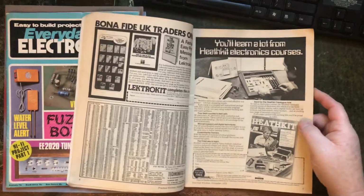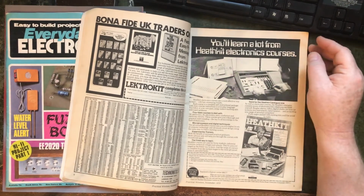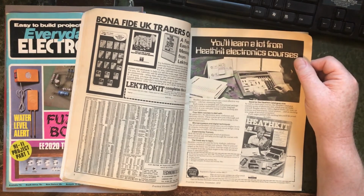So it was obviously easily available, and in fact if you look at it, there was a Heathkit Electronics Centre at 233 Tottenham Court Road and Bristol Road, Gloucester. Now Gloucester's not that far away from Monmouth, so chances are it was easy to go to the actual shop, so it's possible it was bought from there.